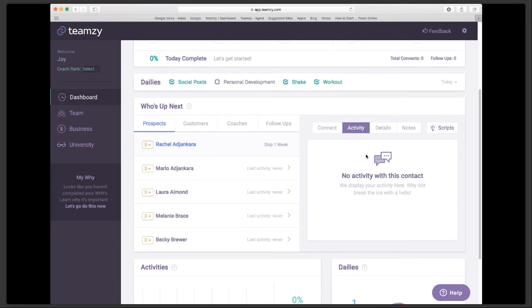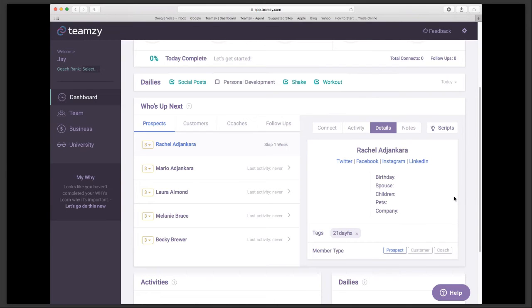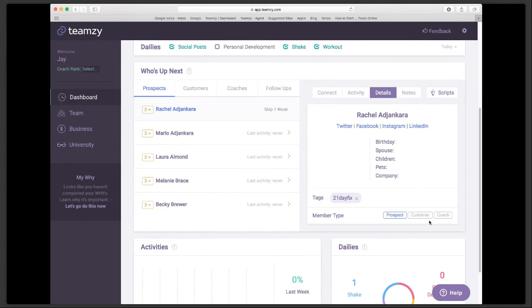So I have access to her activity log. I have access to details, which means any information that I have accumulated for Rachel until this point. Do I have her Twitter, her Facebook, her Instagram links, her birthday, spouse, children, all of that info, okay? Everything that I need to connect with her right now is available from the dashboard.